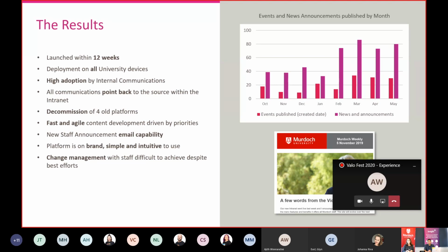And just talking back to internal communications, they really embraced this. And as you can see by this graph, what you can see are the number of events and news and announcements that have been published since launch and that exponential growth per month of how many things are being published. And what that demonstrates to me is that people are finding more things to talk about and people are now able to know that they've got a place to publish their information. All communications do point back to the intranet as well. So it's key that our internal communications all drive people back to this place.